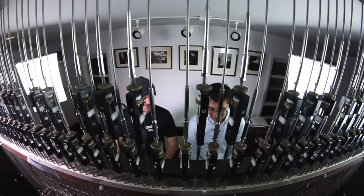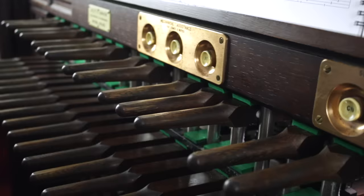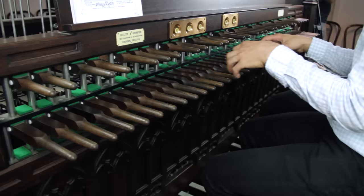So this is the Carillon at Rockefeller Chapel at the University of Chicago. This is the second biggest Carillon in the world out of about 600. We've got a massive instrument here with 72 bells, 100 tons of bronze. Each of these keys plays a bell. It looks like a piano keyboard. It's a keyboard instrument, but rather than play with fingers, we play with our fists. And there's one bell for each key.